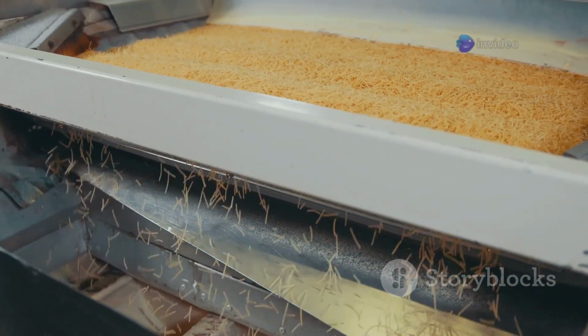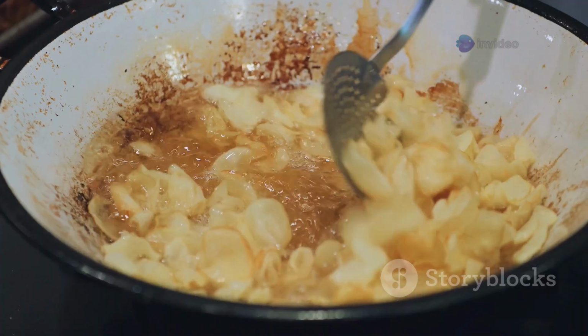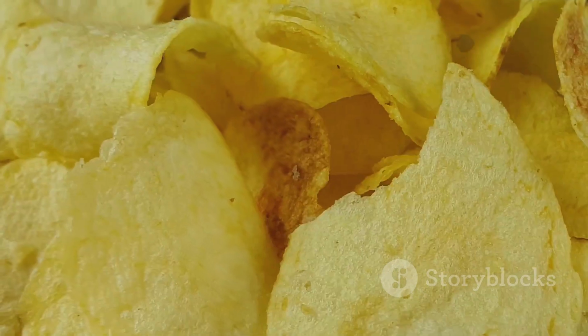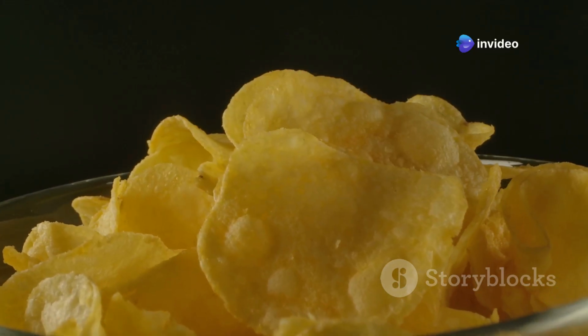Once the smooth mash is ready, it's time to dry it out. The wet potato mash is spread thinly over large, heated drums. As the drums rotate, the heat evaporates the water, leaving behind a very thin sheet of dried potato. This sheet is then carefully scraped off the drums and milled into fine potato flakes. This is the base ingredient for Pringles.